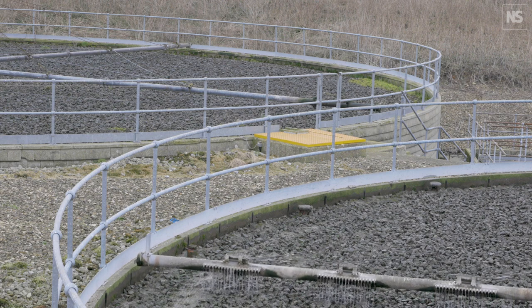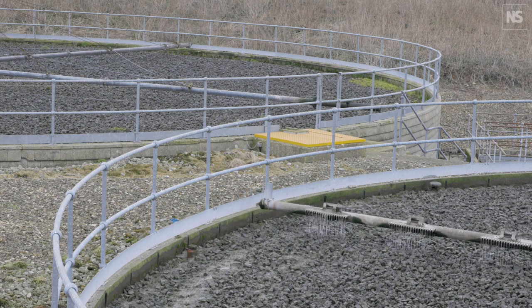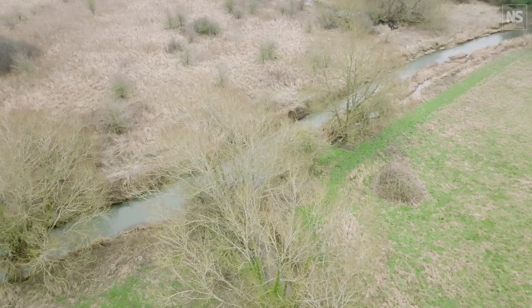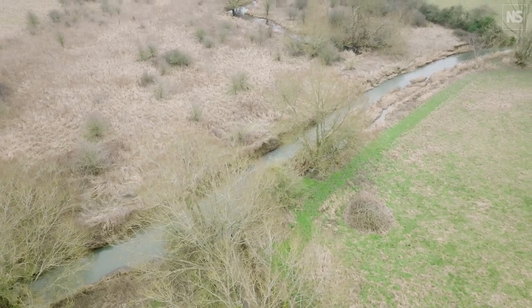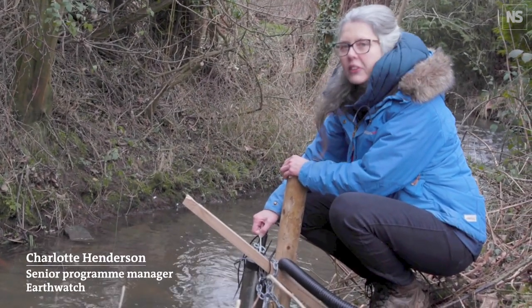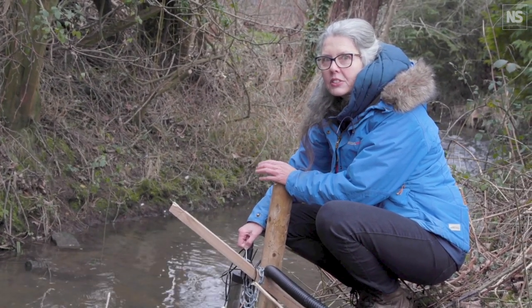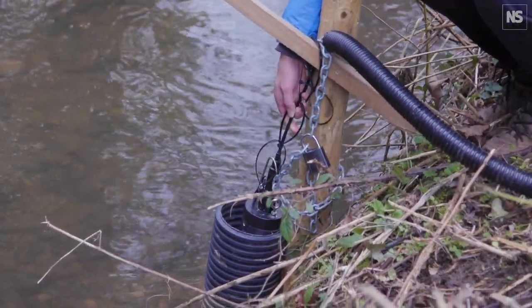Another part of Thames Water's answer to this issue is a £3 million partnership with local community groups and the environmental charity Earthwatch to help citizen science projects keep track of water quality and provide sophisticated monitoring equipment. So these are our SONS machines. They're automatic monitors and they have a series of probes that go into the water. And they take readings on things like pH, tryptophans, biological oxygen demand, and dissolved oxygen.